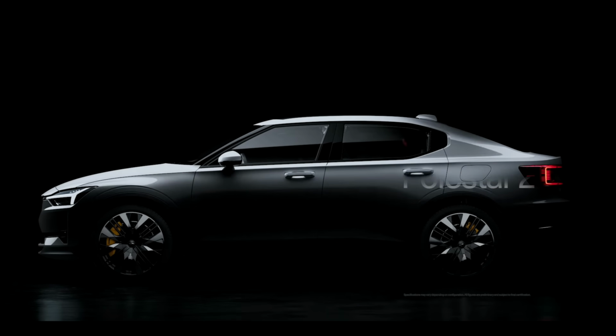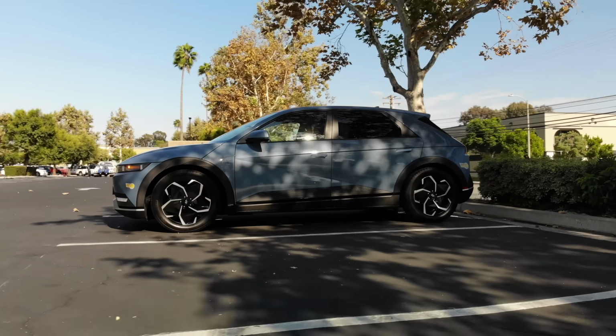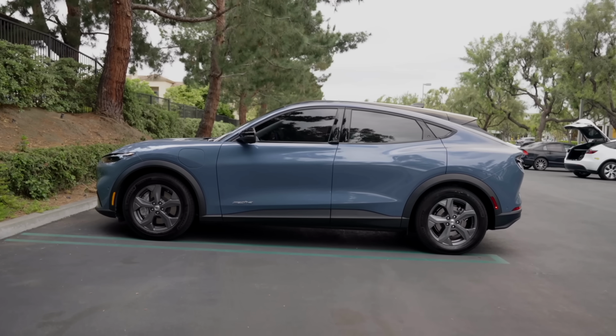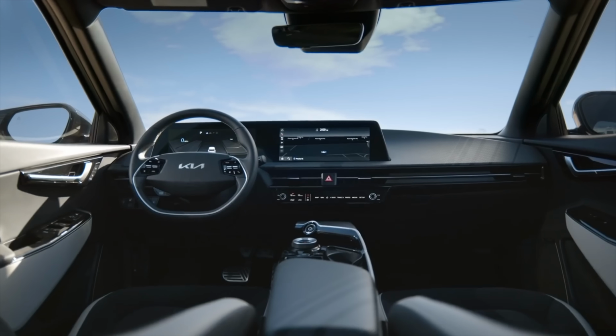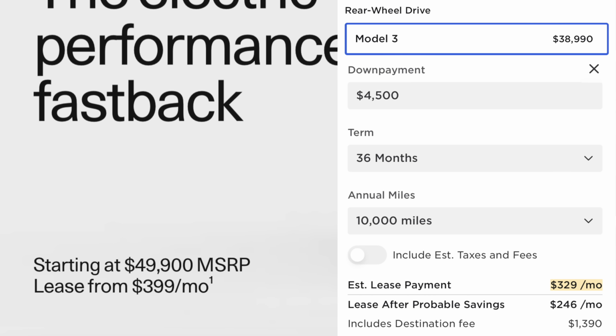I think some of the best alternatives to the Model 3 might be the Polestar 2 and the Kia EV6. Then the best competitors to the Model Y might be the Hyundai Ioniq 5 and the Mustang Mach-E. Most of these cars start under $50,000 to buy, so they're in the same price range as the Model 3 and Y. The Polestar 2 starts at $49,900, which is $11,000 more than the Model 3, and leases start at $399 per month. It makes sense that the more affordable Model 3 now has a more affordable lease. Before this drop in price, though, the less expensive Model 3 was actually more to lease than the Polestar, so I'm glad to see this change.